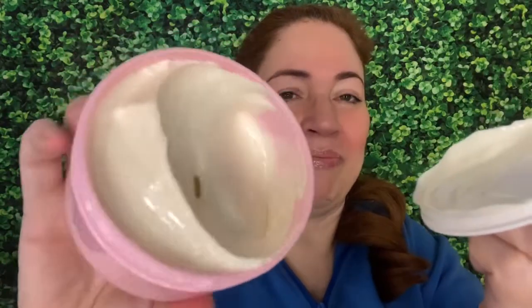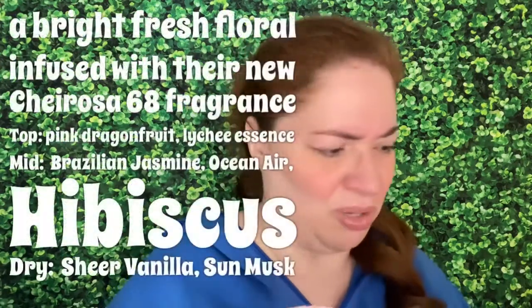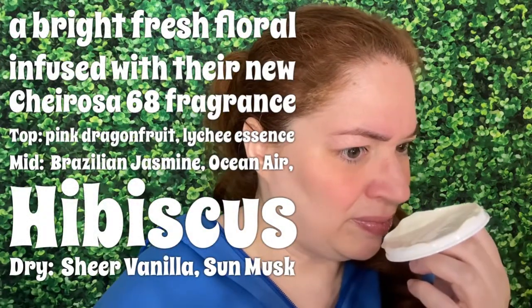Yeah, I'm sure the contents shifted a little when it was, you know, being delivered, but that cream is incredible. Look at that cream. And if you're wondering, for those who are sensitive to any kind of scents or fragrances, this does have one, so this may not be for you. Oh, it smells so pretty though. I'm not offended by it.